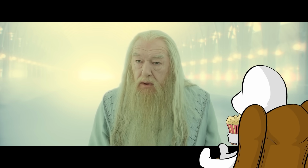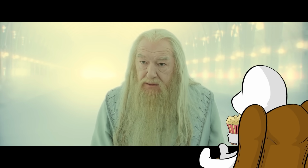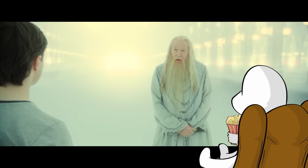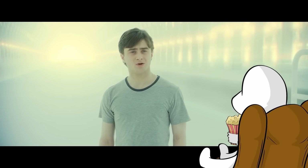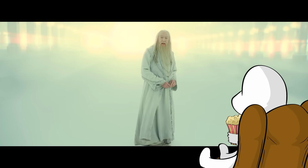Help will always be given at Hogwarts to those who deserve it. Do not pity the dead, Harry. Pity the living, and above all those who live without love. Is this all real? Or is it just happening inside my head? Of course it's happening inside your head, Harry.